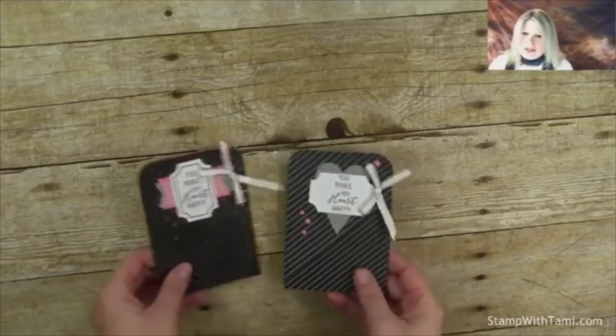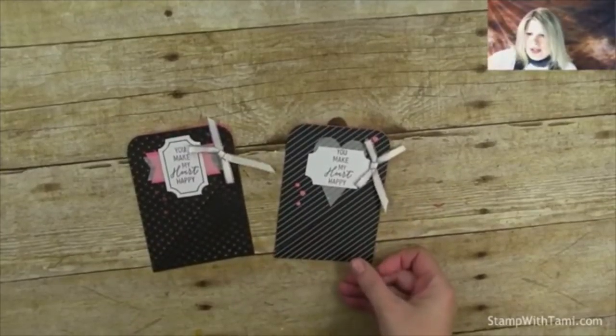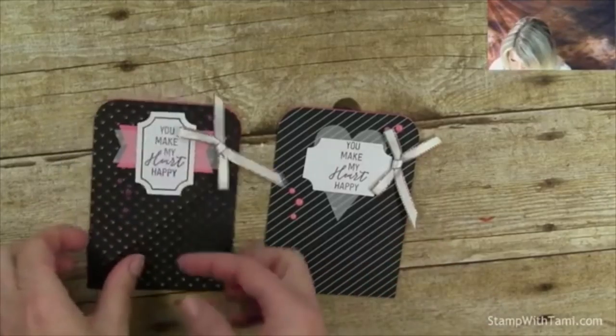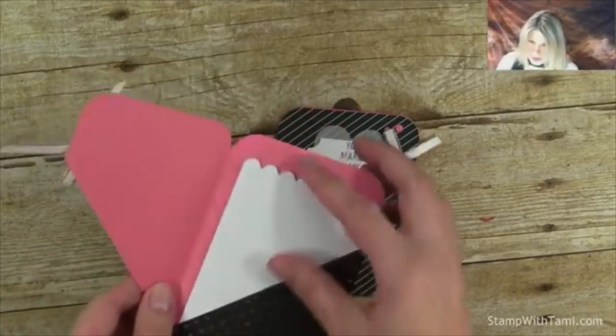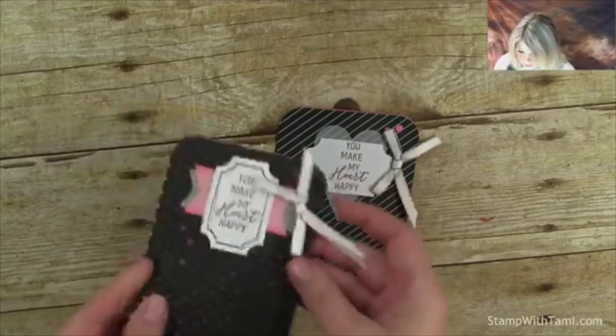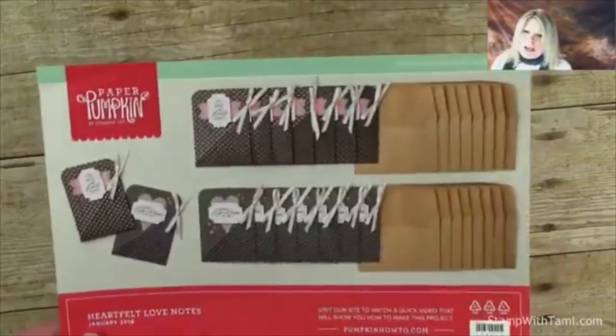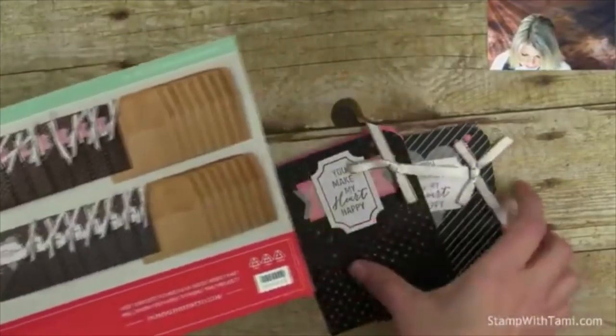Now these are the cards that the original kit would make if you were to make it by what's in the box. They're these adorable little pull-out love note cards. They are stinking cute. Again, I did a video on how to make them. There are instructions that come in the kit.